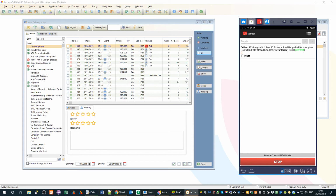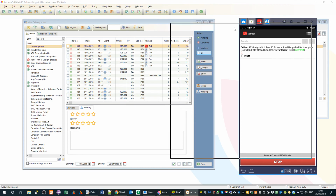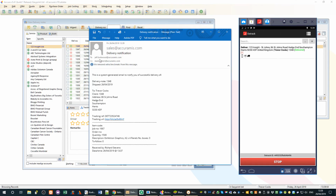So the first thing that's going to happen is, if you remember, in my defaults I had it ticked to send notifications to the account handlers. So Accura has picked up on the fact this job's delivered, and an email has just come in to Jeff and Mark, who are the account handlers for this particular customer, 123 Insight. This is an email that Accura has generated showing the job, the delivery location, and the items delivered, who signed for it, and when exactly they signed. So that's very useful.